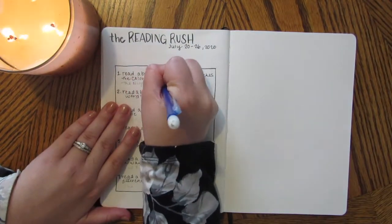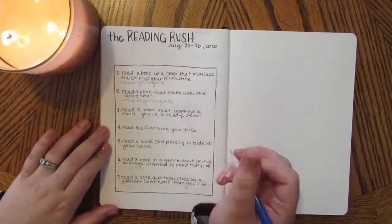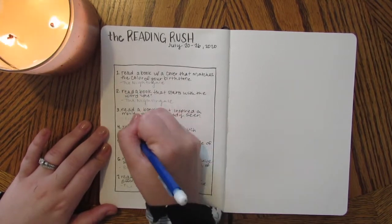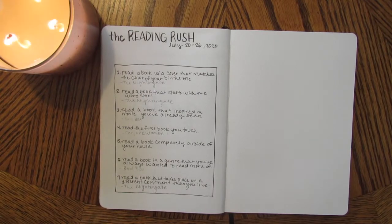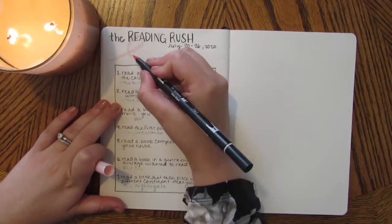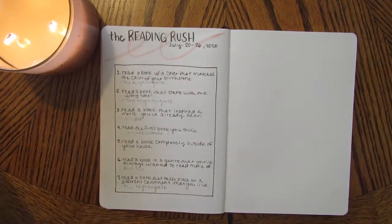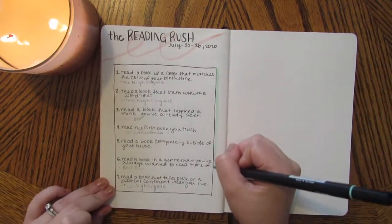And you can overlap books, so I'll be using The Nightingale and Bird Box as my 2 main ones that I will meet a bunch of different requirements for. And then I'm also going to add in Conjure Woman because that is the first book I touched after finding out the different challenges for the reading rush.